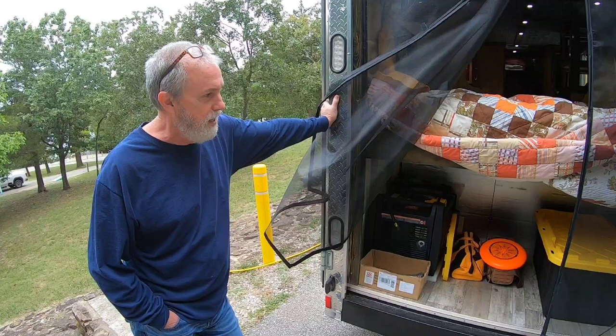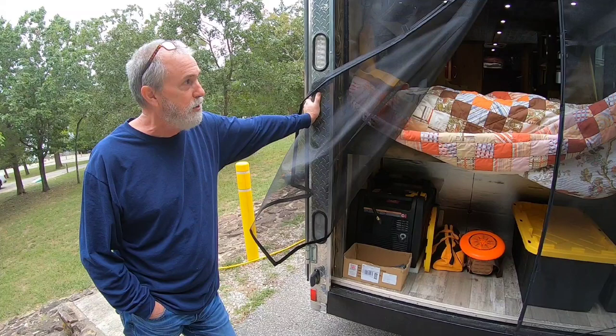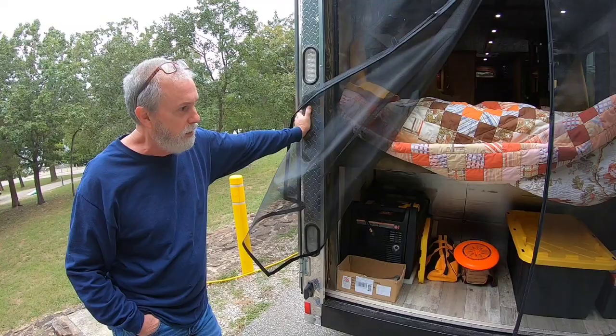My wife said she didn't want to camp, so I said, well, I'll just reduce the bed from a queen to a twin XL. It gave me some extra space inside, plus my generator and all of my setup stuff. So it comes in handy.